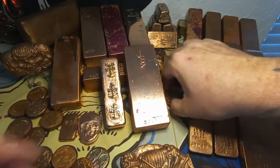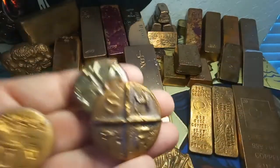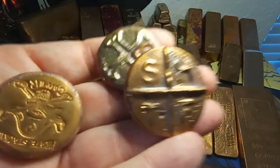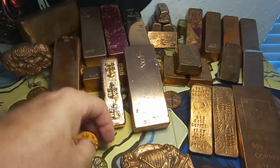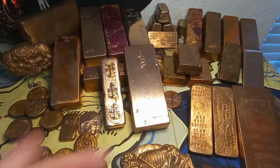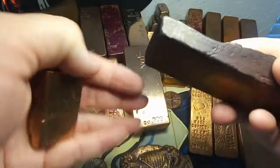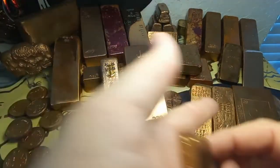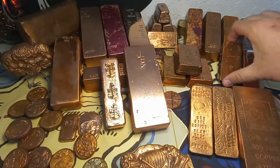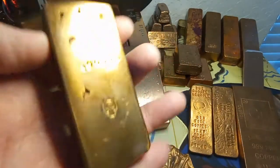And even when you get into the rounds and the pieces like that, the smaller stuff, this stuff is cool. It just looks neat. It's just such a fun metal. It's got so much character to it. Even these sorts of bars that have some color and toning to them, they're just neat to have. So I love copper. I just wanted to share some of this with you on a Friday. I hope you like it.